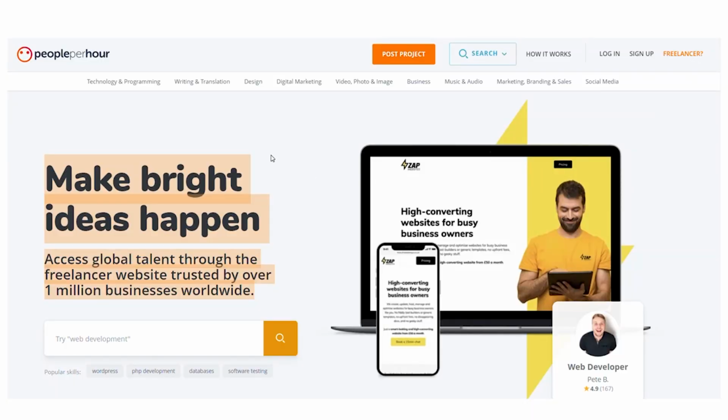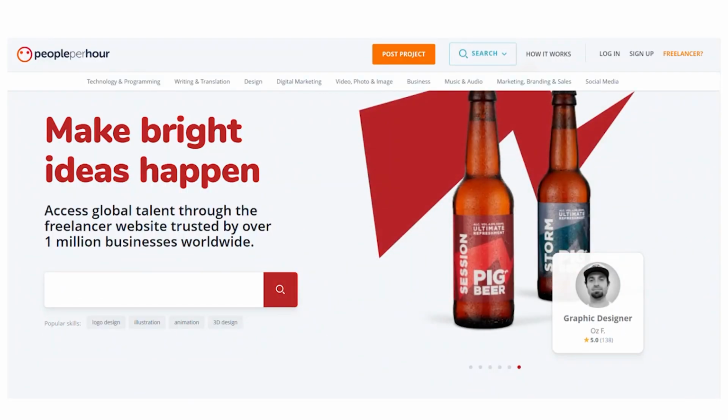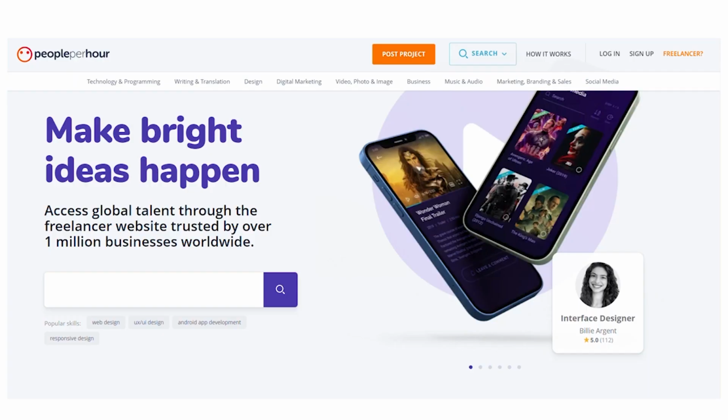However, unlike Fiverr, where you can create a gig and wait for the customer to come to you, on PeoplePerHour, you can find people who are willing to pay you for a specific job. Whereas on Fiverr, you create a gig and wait for the customer to come to you, which is why we are using PeoplePerHour in particular.